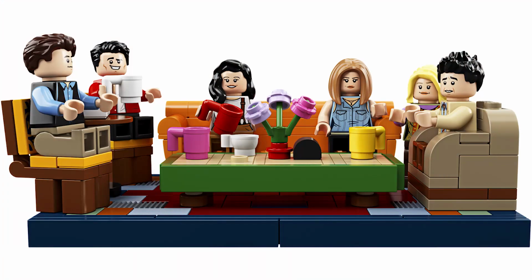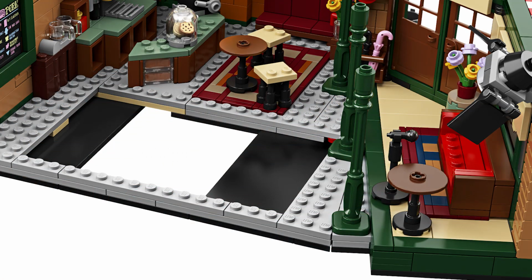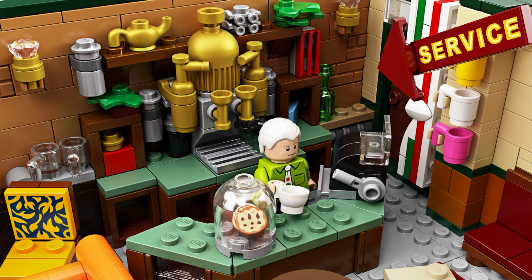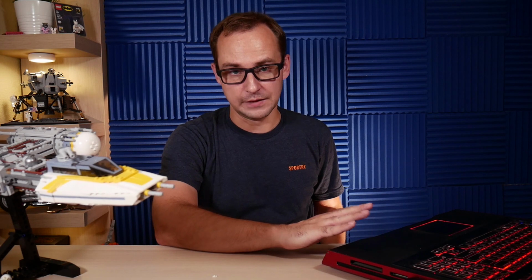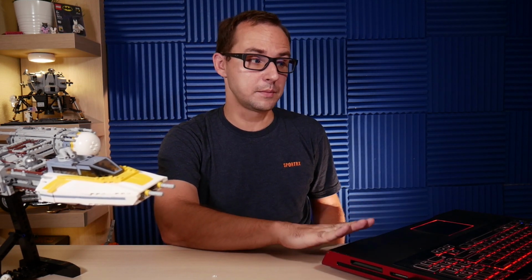It's a really cool small vignette with a lot of smaller elements around the scene, so it kind of reminds me of that Big Bang Theory Ideas set from back in the day, but this one I think is a notch above what we expected, and I'm really happy that they are actually delivering to the fans of the show, and not only because for me this set looks very appealing.